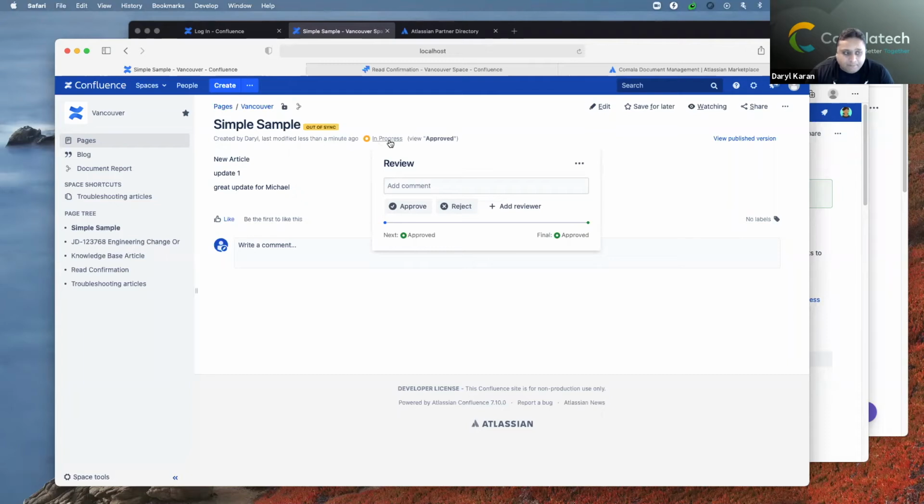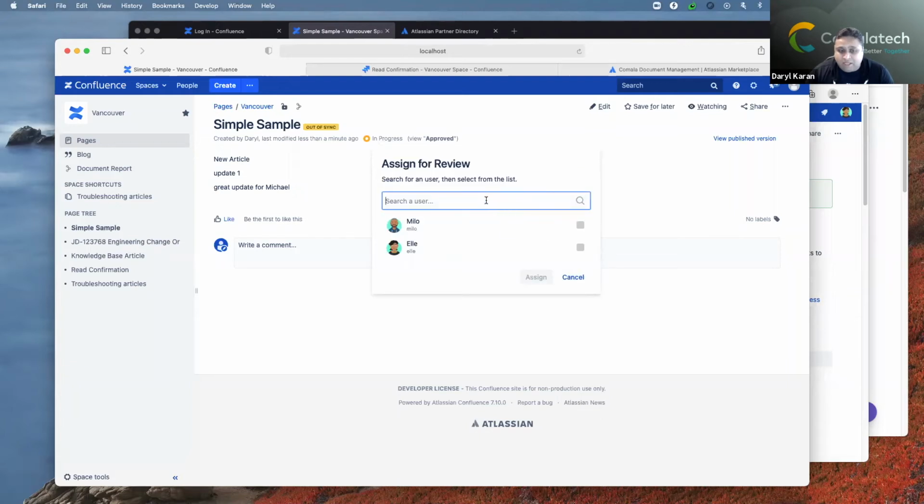In the workflow UI, you'll see here that I can click on approve, reject, or more importantly, as an author, I would want to add a reviewer. And there's multiple ways to add reviewers. One is I can click on this add reviewer button, and it will take me to a list that I can search for users. These are just assignees that were remembered because they were previously assigned to this document. But I can also search for other users in my Confluence instance as well.